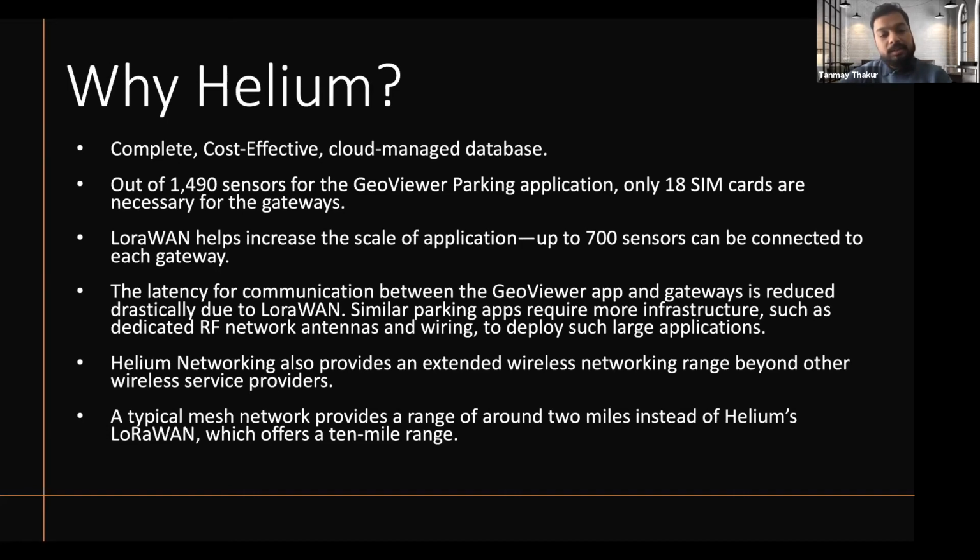Then the next thing was the latency of communication. We wanted it to be as low as possible. When we researched the Helium network, it looked like the latency of communication for LoRaWAN was very low, and we could get everything on board as soon as possible, and the sensors would talk to each other without any huge RF antennas or wiring and all that stuff. So that was good. The Helium network also provides extended network range beyond the wireless services.